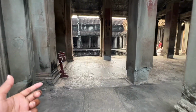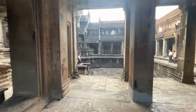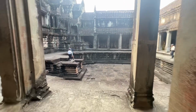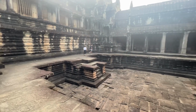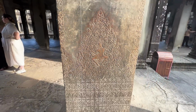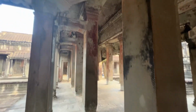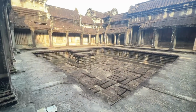Because it's on either side, both the sides. This is on both the sides. With the fourth place. So beautiful.